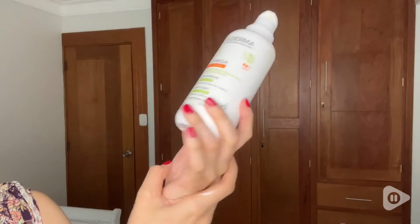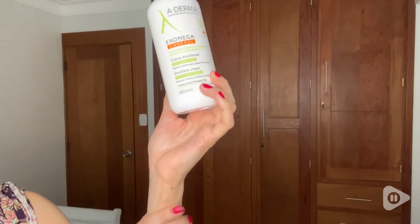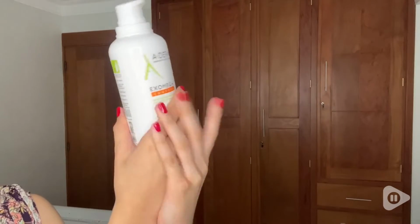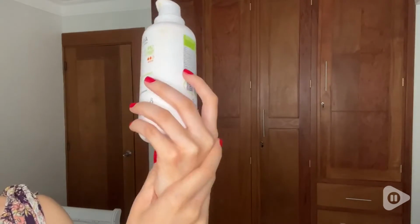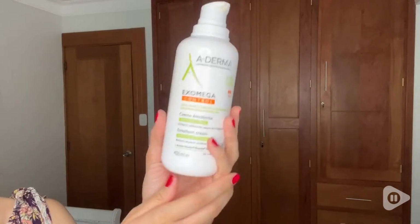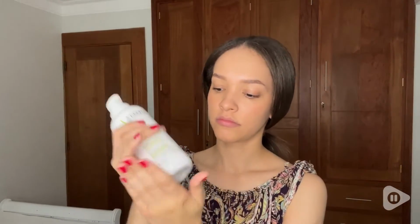The feeling it leaves is very good because the skin feels moisturized and fresh and it doesn't feel sticky. And something that I also like is that it doesn't smell. So if you have allergies to strong scents, this one is really good because it doesn't smell. I really recommend it if, like me, you have very dry skin and want to moisturize it.